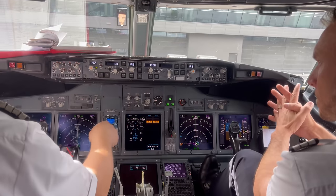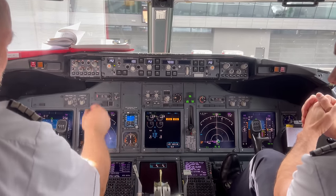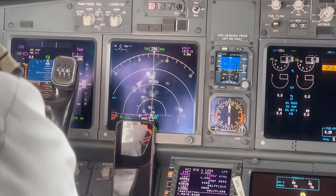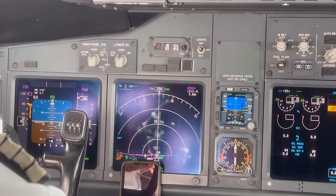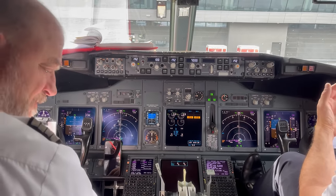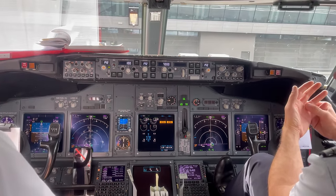We will use heading select, match the heading for the outbound track. We continue to sit there at 200 feet. Left turn into the hold, 311 inbound, left turn. It's nice weather, not much wind, so anywhere now will be fine.